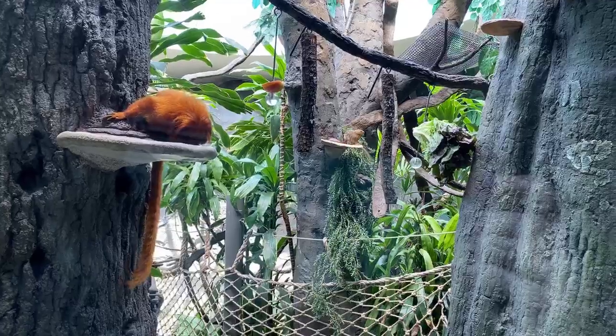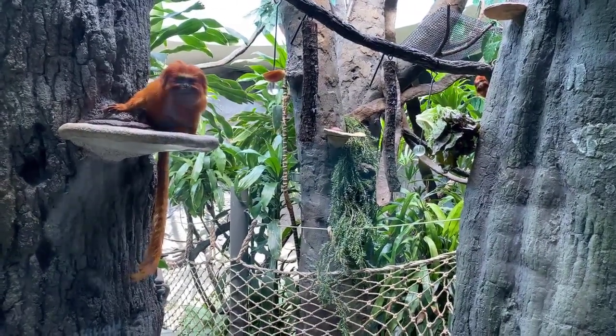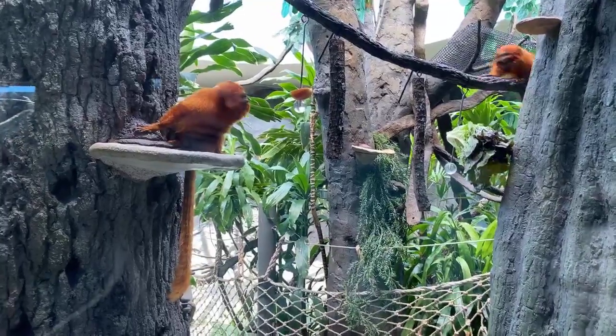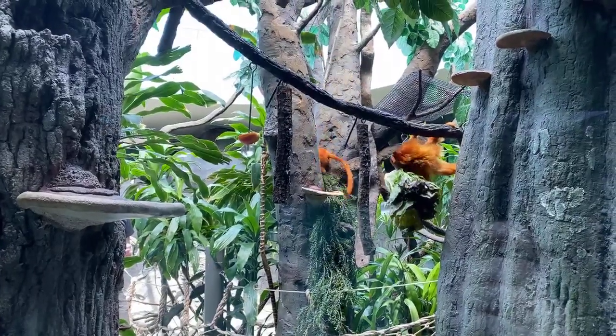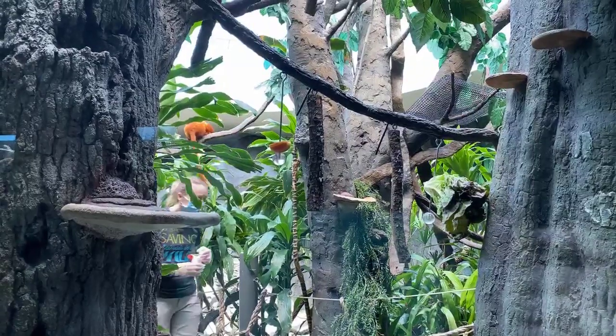Sarah asks, do they have a unique skill? Interesting question. They are incredibly loud for such a small animal. Tamarins use their voice to communicate with one another. They have lots of different calls that they can make. Some of it is called a long call, and it's a very, very high-pitched, very loud sound that I can actually hear when I am outside the building. So it does carry over long distances.